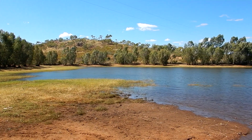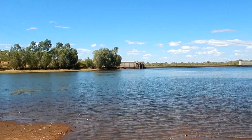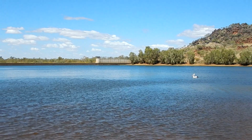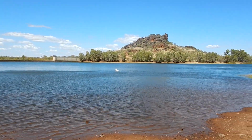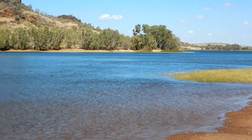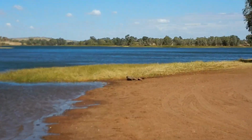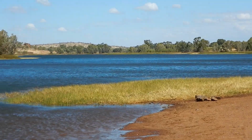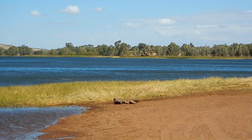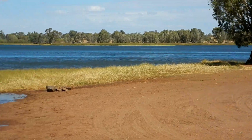So we are at Chinaman's Creek Dam. It's the dam wall. We're in Cloncurry, and this is an absolute wonder. I mean, you're out here in the middle of the desert, in a very arid area. Skiing, boating, and generally have a good time.